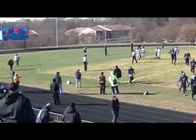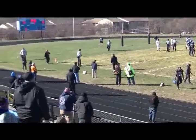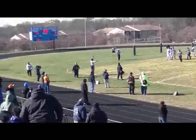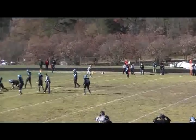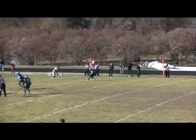Good work by our field judge on this area. We're going to flip over to our linesman from a distance. I don't know how much you can see from up here, but we're going to do it. Next series coming out. Clock says 8:45. Okay, just ahead of that play, we've got our field judge keeping our sidelines clear. Nice job. All right, where's our linesman?